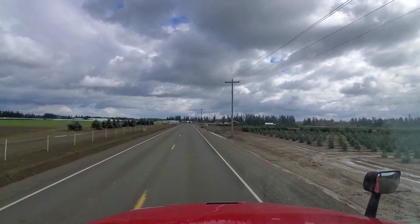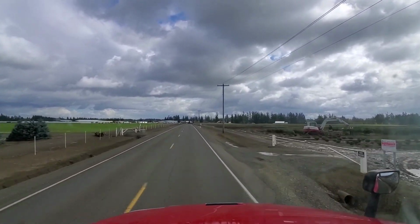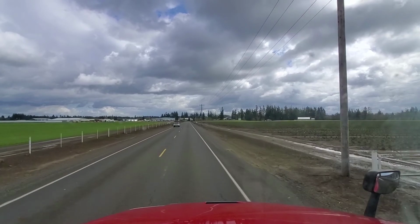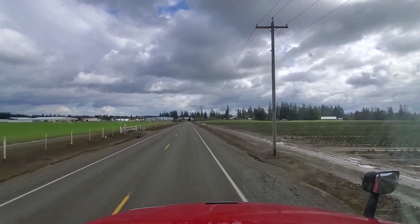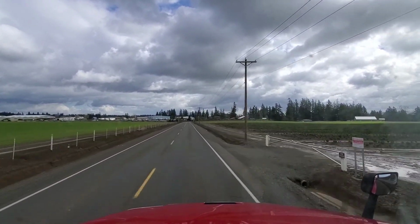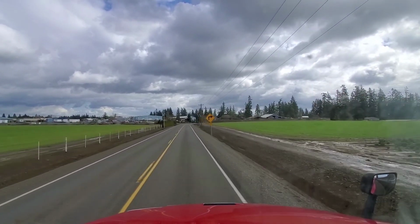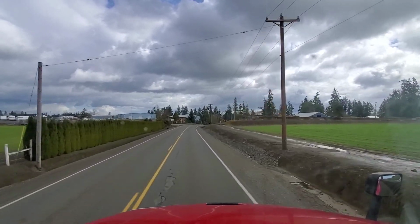3 more miles. Wow, 3 more miles, really? Huh. Maybe I better pull off. Maybe I better risk tipping the truck over. Yeah, I don't know, man. I think I'd rather clean up a messy floor than a truck on its side. All right, get down, get down, get down.